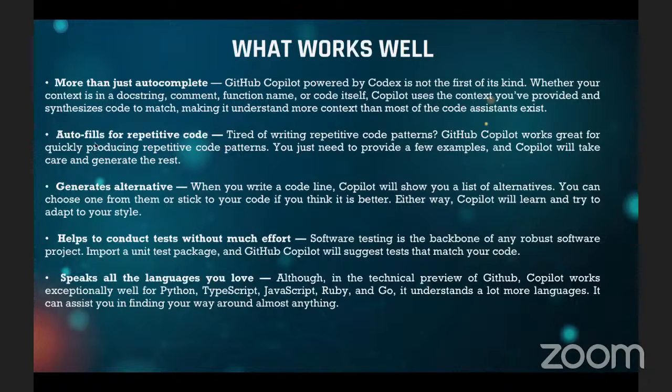So it auto-fills your code. It generates alternatives. It gives you multiple suggestions. Then it helps to conduct tests. Then it speaks all languages. All right.